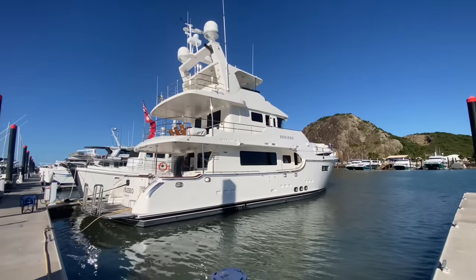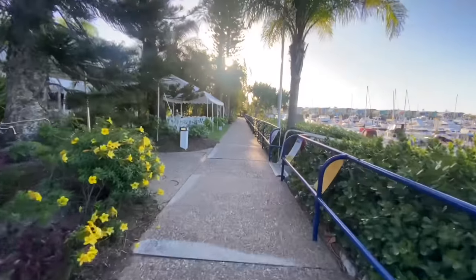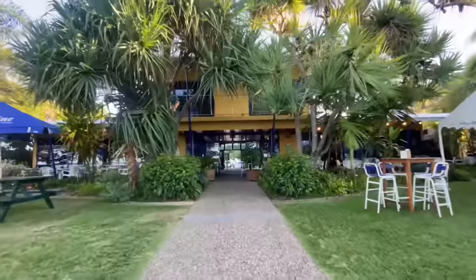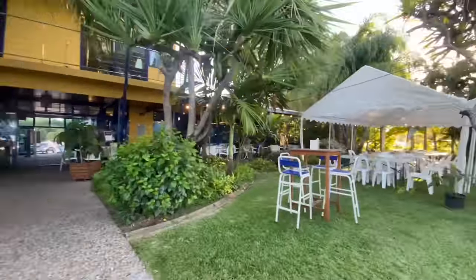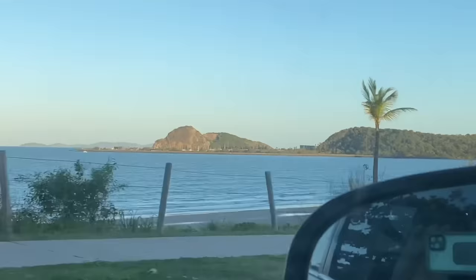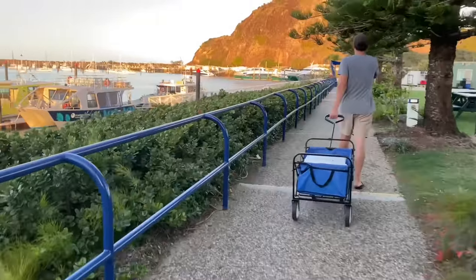This is coming into Roslyn Bay, very shallow entrance. We got down to a meter there. Once we were all plugged in and sorted out, it was jump in the marina's courtesy car, and we went downtown, topped up our provisions, and waited for the owner to return.